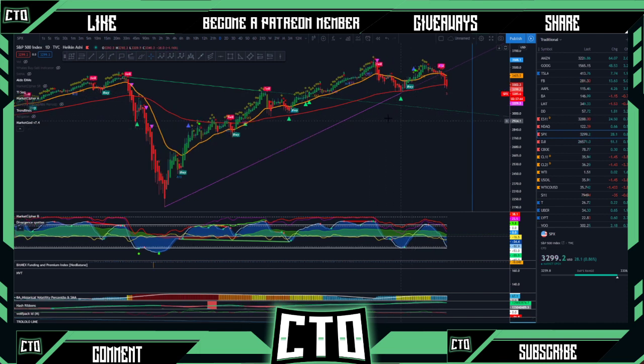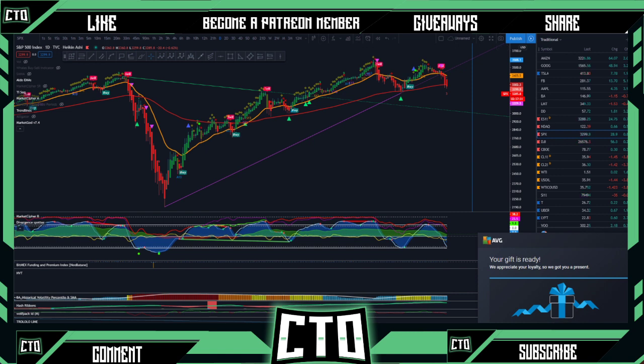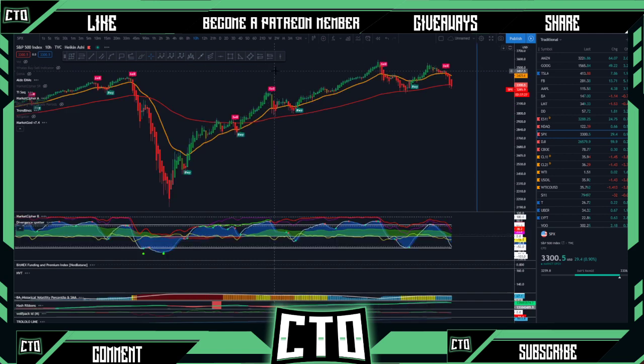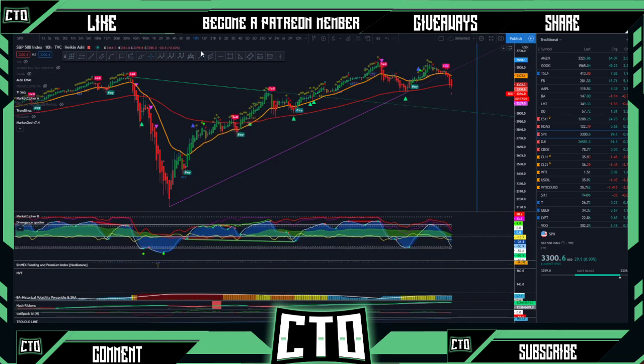The fact that we did break below this trend line here is probably going to lead us to a little bit more of a correction, maybe further all the way down to this 3,000 area, and we could definitely see quite a bit more of a sell-off too as well. Let's go into our 10-hour time frame. 10-hour time frame still wanting to probably give us a little bit of a sell-off.